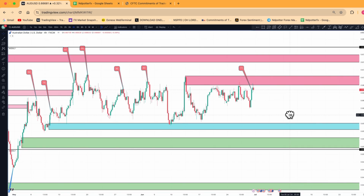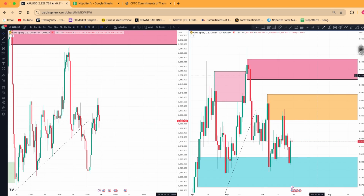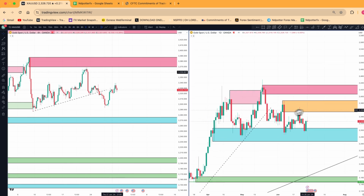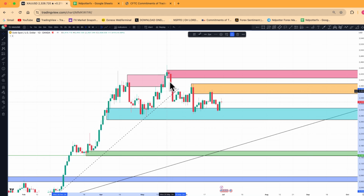I'm not really interested in AUD USD for now. Even if I'm going to trade AUD USD, I'll be watching this daily time frame. So let's look at gold. For those of you that have been following me, you will know that for the past 2-3 months now, I haven't really been trading gold much. Why did I stop trading gold? I stopped trading gold around this area because I saw that we broke the all-time high, and the movement on gold is no more clean.